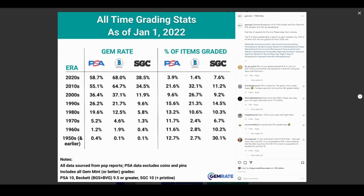BGS 9.5 means a lot of different things, because the subgrades matter. There are min gems, there are true gems, there are min gem pluses, and then there are whatever you have to do with a min gem plus, which is two 9.5s, a 9, and a 10. A true gem is four 9.5s, a true gem plus is three 9.5s and a 10, and a min gem is three 9.5s and a 9. And then you obviously have your BGS 10 and your black label. Once again, I'm not throwing a bunch into that because the percentages are so small. It's not going to skew this chart drastically one way or the other.